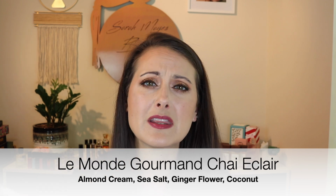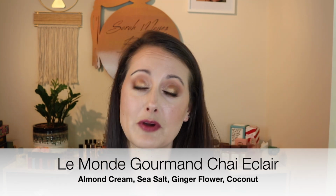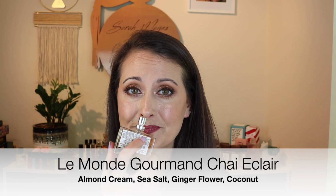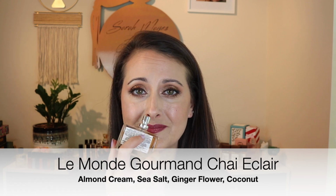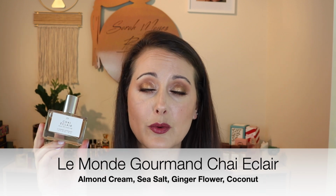This one is more of a warm, rich coconut scent. It's got a touch of spiciness to it, but really not a lot at all. I think the name chai is a little bit misleading for sure. It's definitely not a chai fragrance. It's definitely more of a coconut fragrance, but it's a really beautiful, sweet, yummy, rich, buttery coconut. It's really gorgeous.